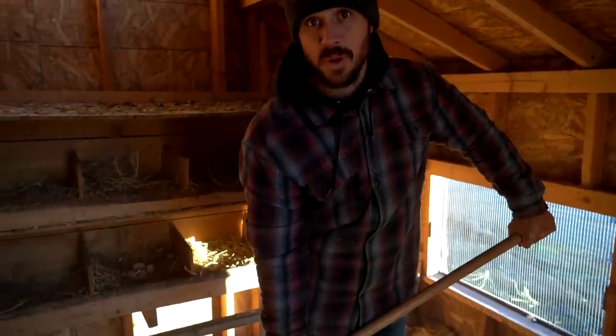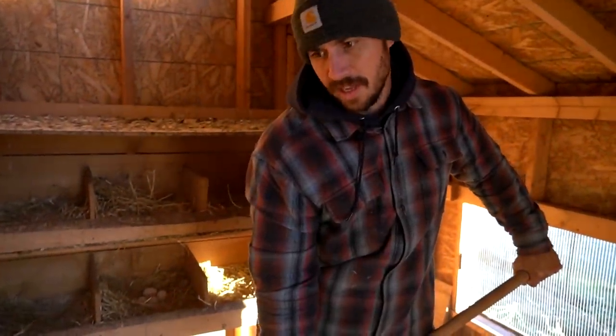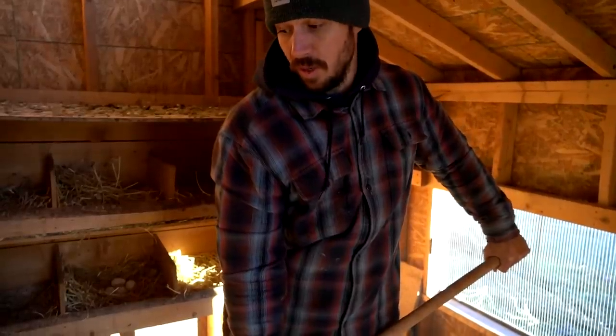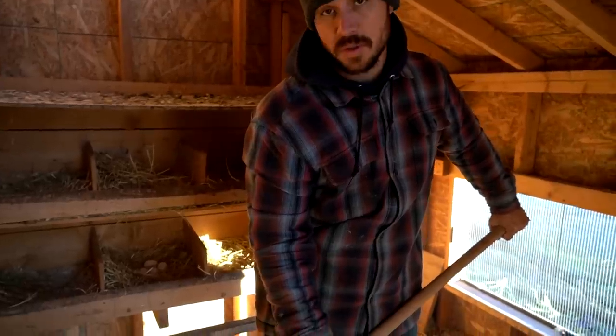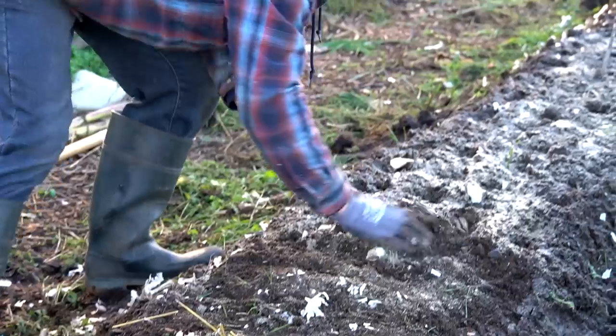We're killing two birds with one stone out here in the chicken coop. We're cleaning out the coop, and we're gonna be bringing this over to the garlic row. We're gonna be fertilizing with the chicken poop and the straw, and also using it as a thick layer of mulch.